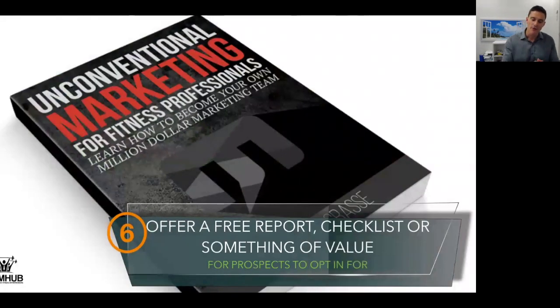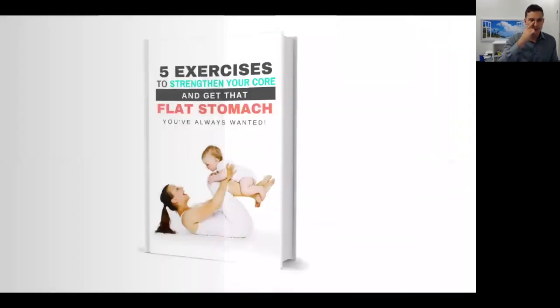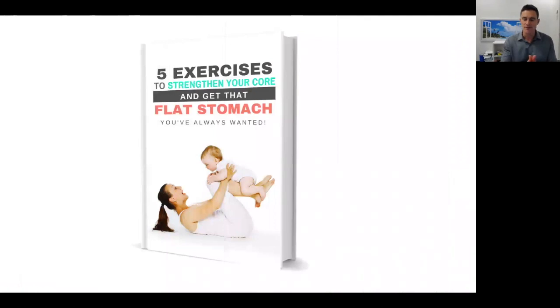Number 6, offer a free report or something of value. Here is an example of a free report that's targeting pre and postnatal mums. It's very targeted, very niche, and that's the idea of something of value: when someone looks at that, they'll exchange their email in return for getting some tips that are going to benefit them.